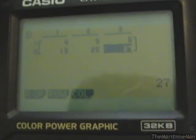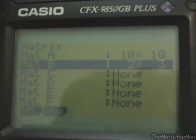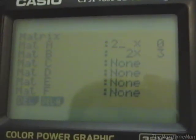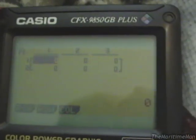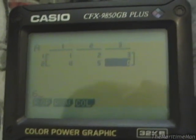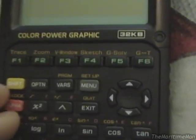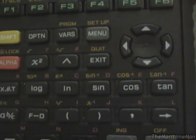Now another cool thing I can do, let's go back into the matrix mode. Let's go back to matrix A and let's modify it. So we'll delete it first. Yes, so now it's empty. And I'll make it the same, a 2 by 3. There we go. 1, 2, 3, 4, 5, 6. And if I go back into the run mode, I can actually do calculations using these matrices without having to actually go into the matrix mode. So how I do that is, let's see, I gotta remember how to do it.